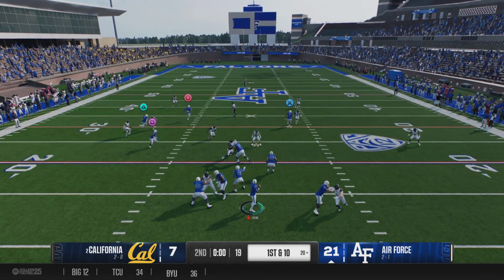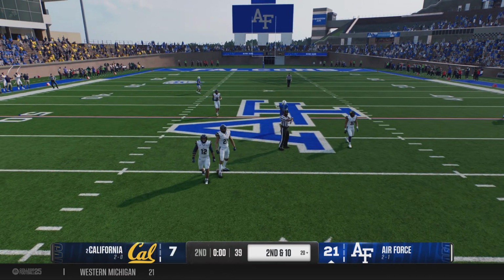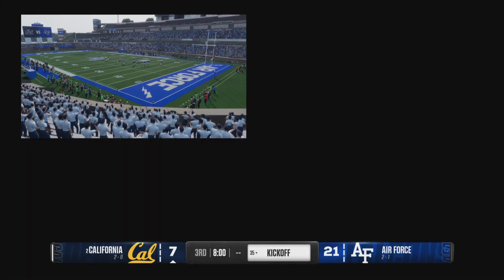Off play action on first down. Throws to the wideout. Pass is incomplete and half comes to a close on that play. That's the end of the second quarter. That means it's time.